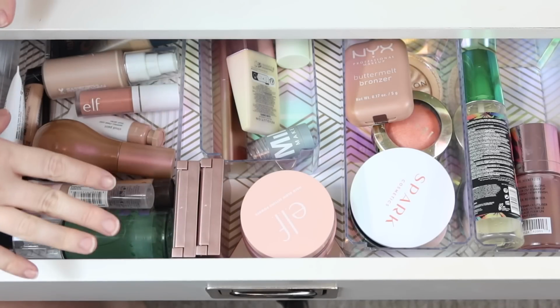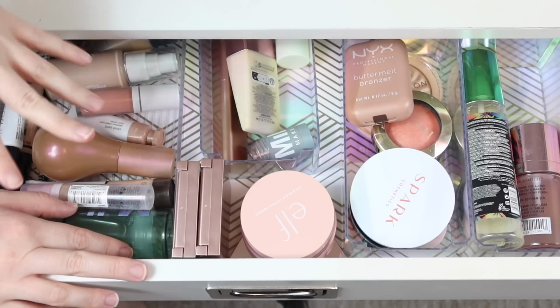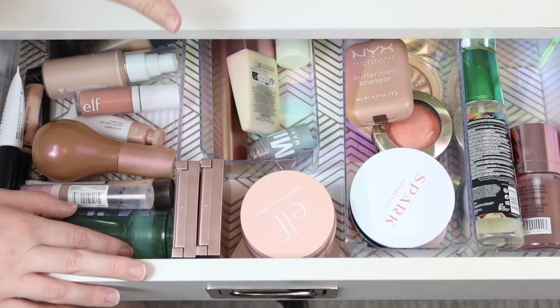Hey guys, today I'm refreshing my everyday makeup drawer and this is the last one before we move. If you missed that surprise announcement, I'll link that video below. There's a timestamp if you only want to hear about why we're moving. Yeah, surprise, it was a surprise to us as well.